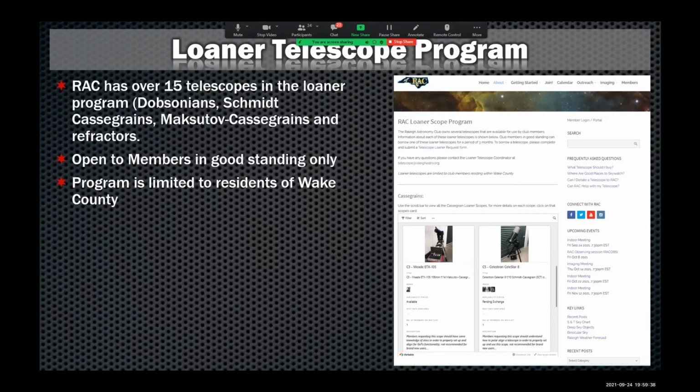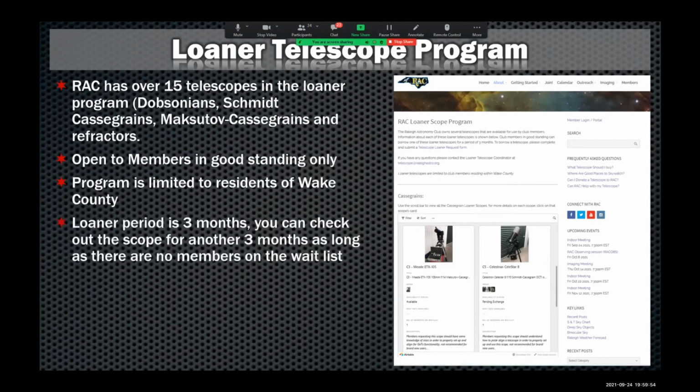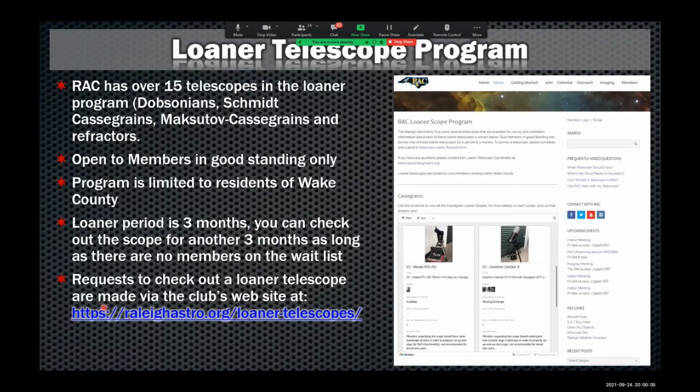We unfortunately had issues in the past where it was very difficult to get telescopes back from folks, and we made that decision to try and make it a little bit easier to get the telescopes back. The loaner period is 3 months, but you can check the scope out for another 3 months as long as there are no members on the waiting list for that particular scope. Any request to check out a loaner scope will be made through the website.